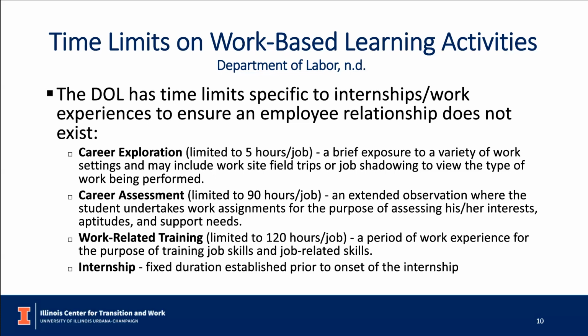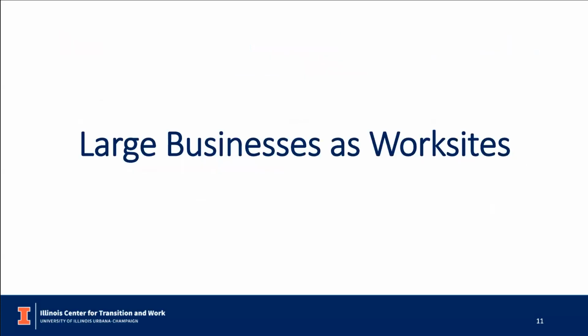Just to be clear, because I have heard people say, oh, but they can only do an internship for a certain amount of time. It's whatever the time is that you establish in your agreement with that work site. All right. So large businesses as work sites.